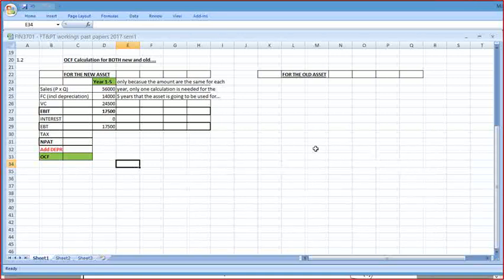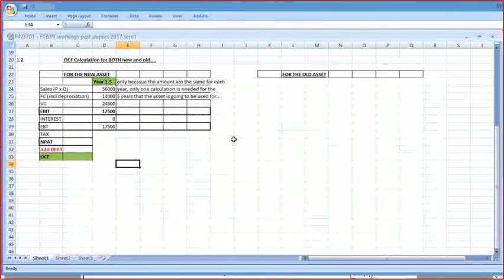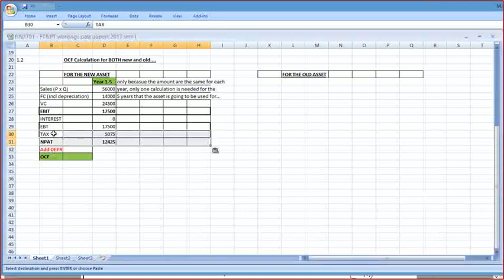To go back to the question. Twenty-nine percent of 17,500 is what? 5,075. Yes. Okay, so can I get net profit off of tax? Yes, the one minus the other, right? Mm-hmm. Okay, what is the depreciation, Tammy?